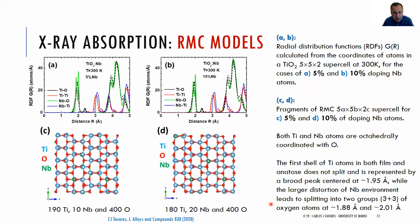Based on this data, we did some further reverse Monte Carlo models where we tried to determine the bond distance of the different elements. We started off with the titanium dioxide 5 × 5 × 2 supercell at 300K, and we did it for two types of doping. On the left, we have 5% of niobium inside the anatase, and on the right, about 10% of niobium within anatase. Here you can see the black line is titanium-oxygen bonds, and the green line is niobium-oxygen bonds.